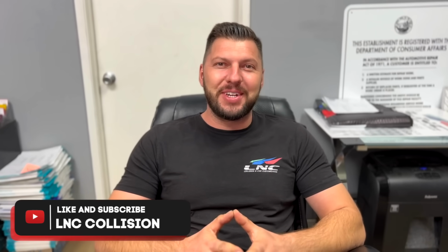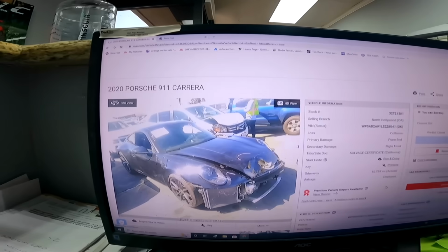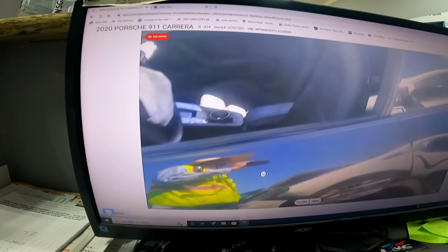Today is gonna be a super exciting day. We're gonna be bidding on a 2020 Porsche Carrera S. So let's take a look and see exactly what we got. We got a really nice 2020 Porsche Carrera S. Let's do a 360 so we could see the whole car.